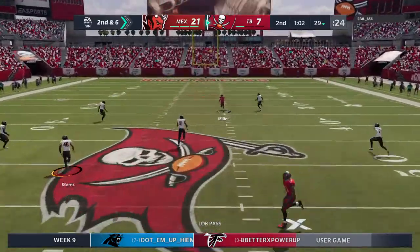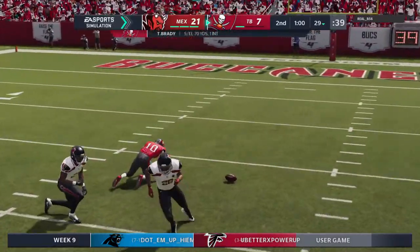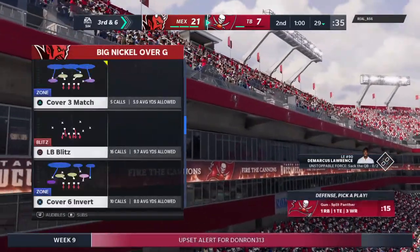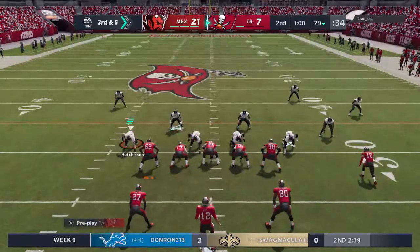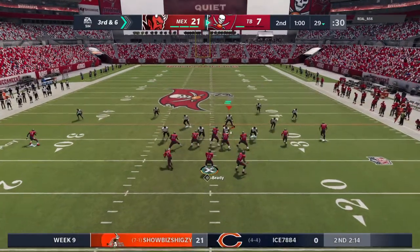Going deep this time for Miller, and that's going to be incomplete. Good effort there, trying to take a shot, but it's third down. Incomplete. Well, partner, they're not content to run this one out as we head towards the half, trying to hit a big chunk play right there and add to their score.